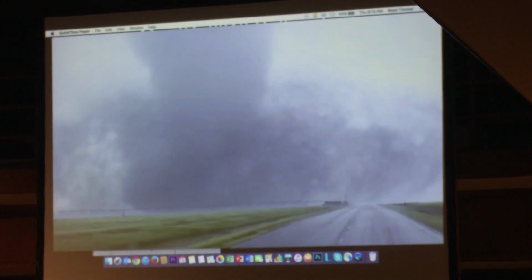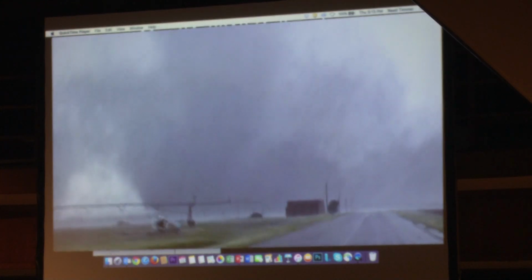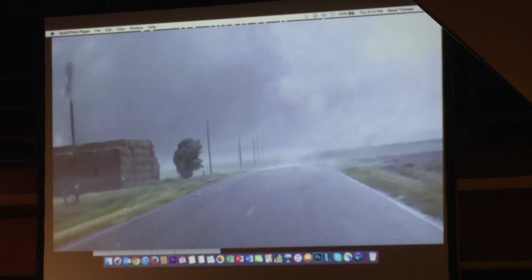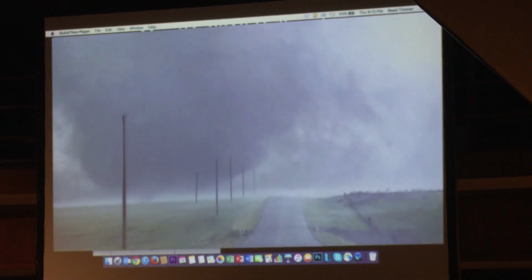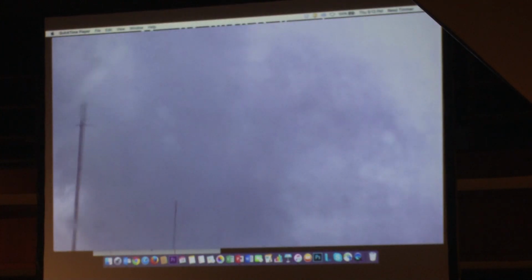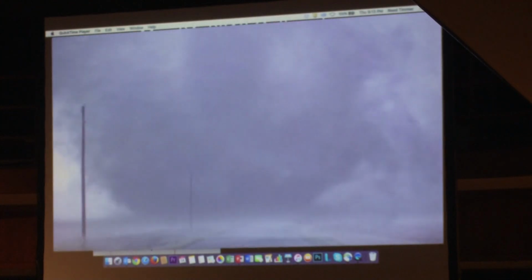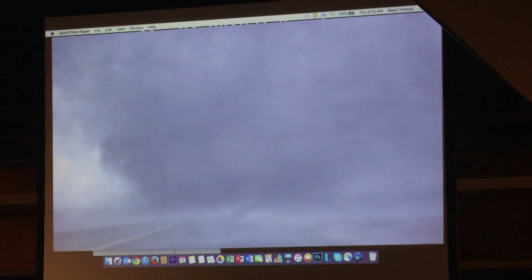Got a little too close to this one. We'll see here at the end. See that swath of hail that was going around? I've never seen that before, but there was a ring of hail that was going around the tornado. You can see it on the ground up there ahead of me. Try to do a reverse hook flight here. You can clearly see the core flow in there.